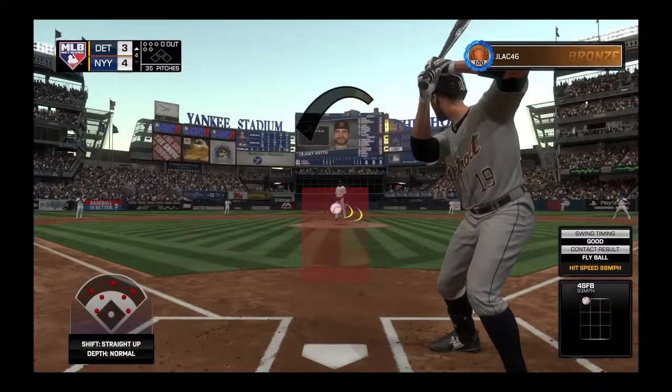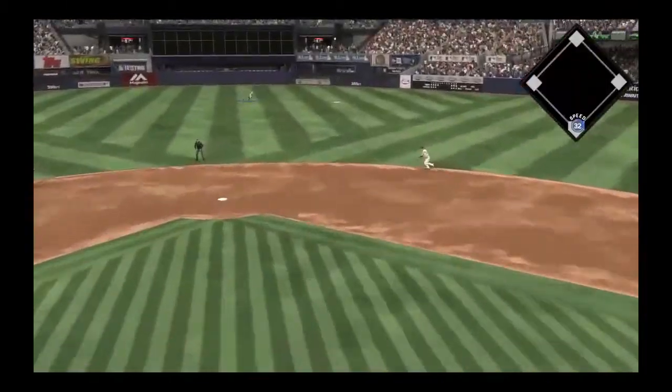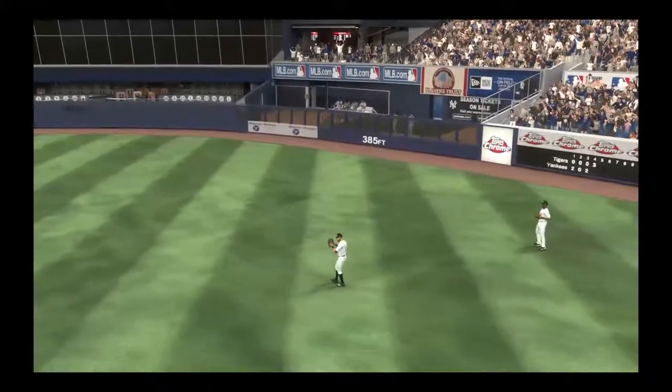Ready for another chance? Joey Votto. 0 for 1 for him here in this one. Liner toward right center. Hamilton is right there, 1 down.